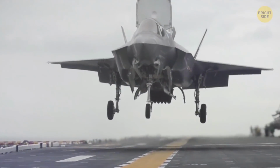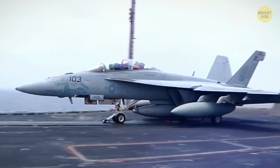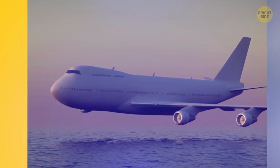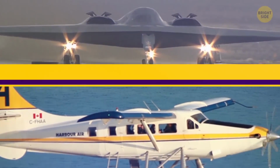Hey, for airplanes, the sky is literally the limit. Planes can lift off vertically or from a ship. They can fly upside down and spin in barrel rolls. But how they do all of this and what limits they really have, you'll find out right now.